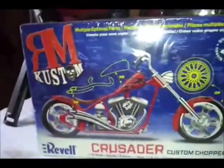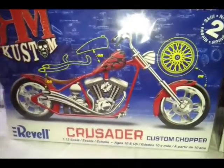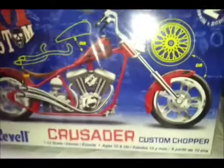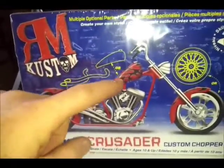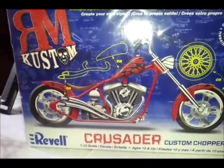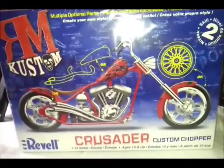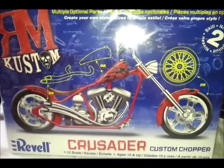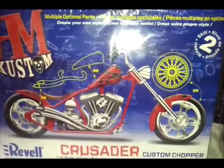Put that one down there. Alright. What I got there is the Revell Monogram Custom Crusader Chopper. I'm not entirely sure how I'm going to go with this one. It's 1/12 scale. I've already opened it up and looked at the stuff, and I really just haven't taken time. This will be the one that I work on, along with, I'm going to slowly work on all of them. I've got to get my lists done for what I want to do with all the models that I have currently in project status. So this will be one.